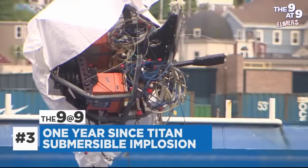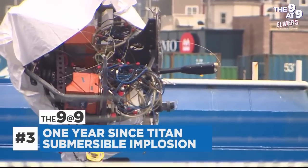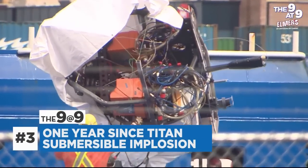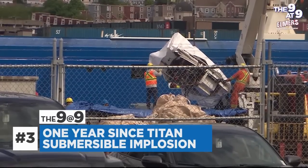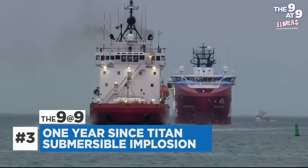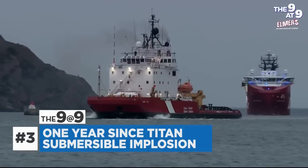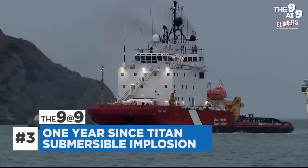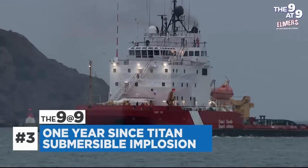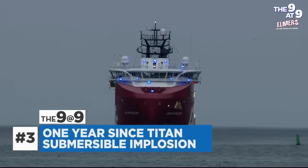Today marks 1 year since the Titan submersible tragedy. The Titan suffered a catastrophic implosion en route to the wreckage of the Titanic last summer. The submersible's failure to resurface on June 18th sparked a massive international search that captured the world's attention for days. All 5 passengers on board the Titan were killed instantly. According to the U.S. Coast Guard, its investigation remains active.